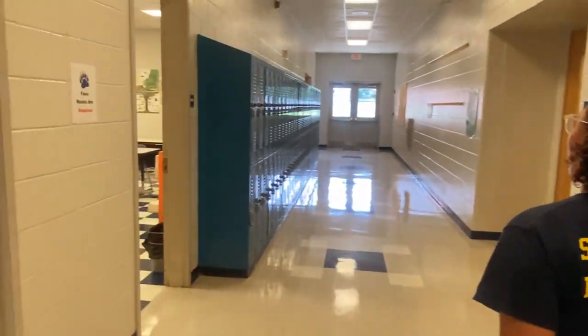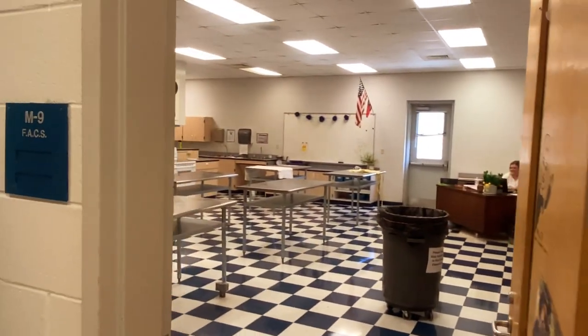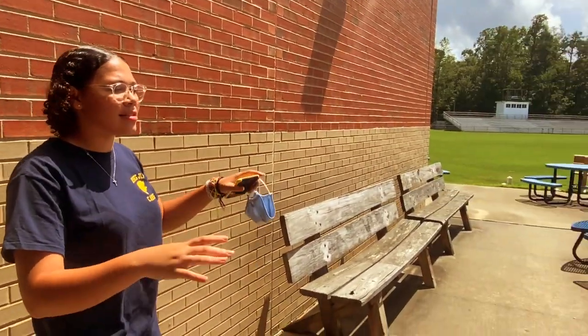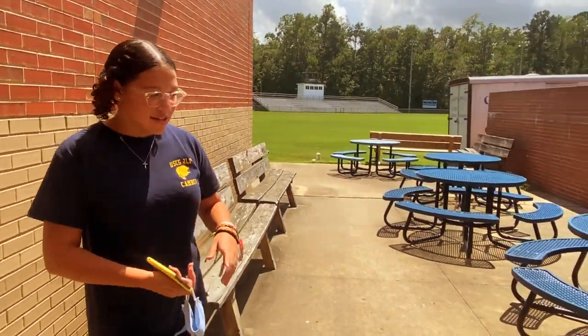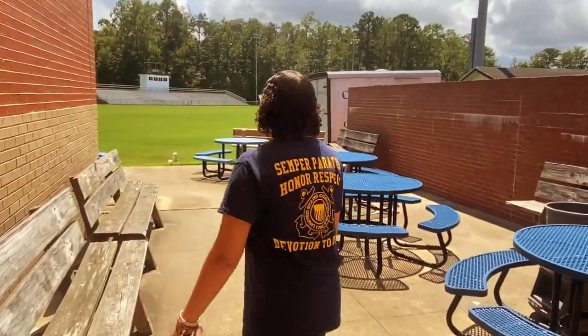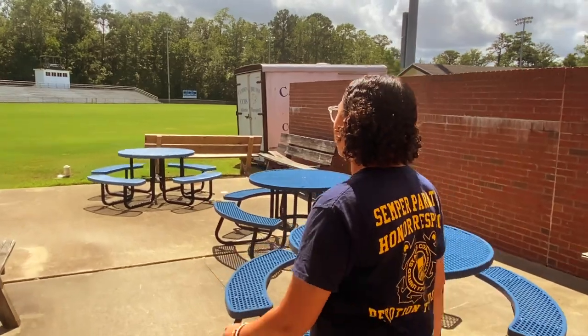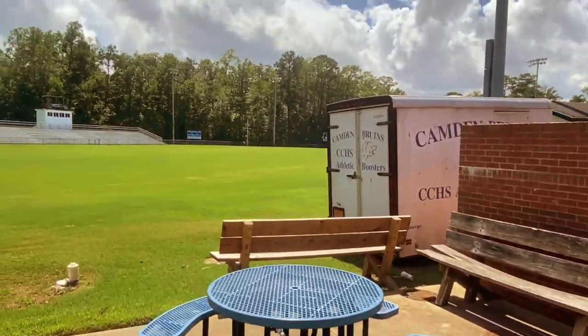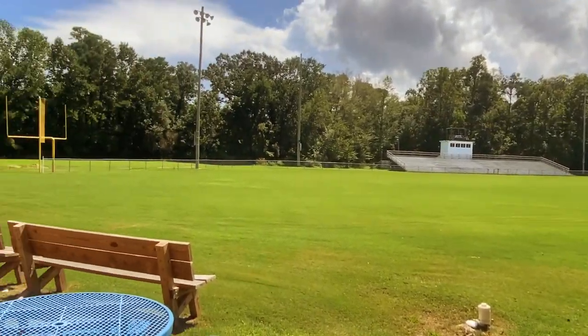So if you keep on going out this way, like I said, you have ways you can exit the cafeteria through here. We have a bunch of lockers. And then out this door, I'll take you to the football field. And out here you can see our football field, and we have some outside tables where you can eat out. And it's really, really nice outside. Keep on walking. And just more picnic tables for you to sit and chill with your friends.